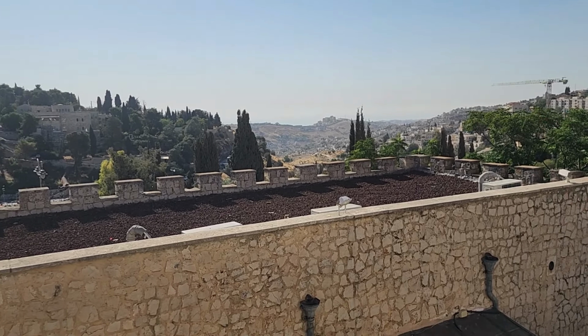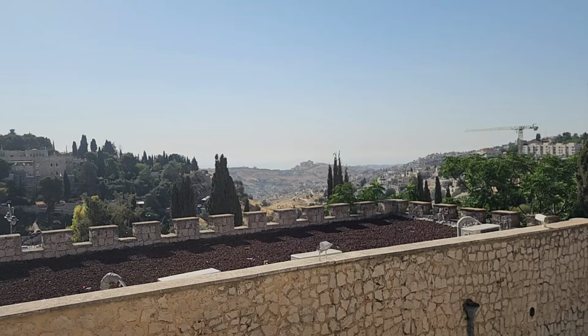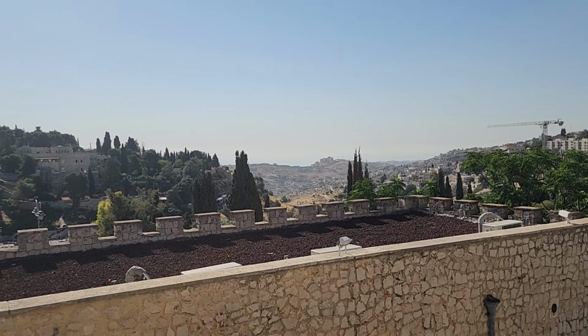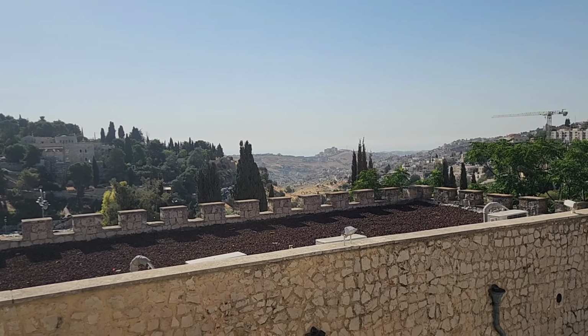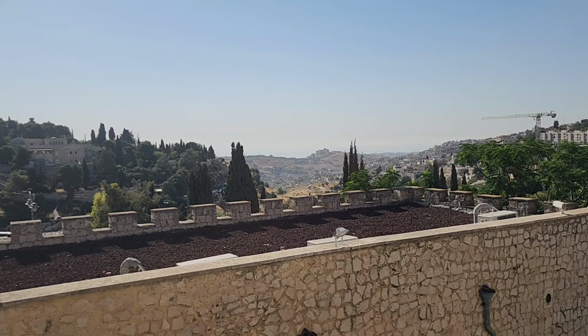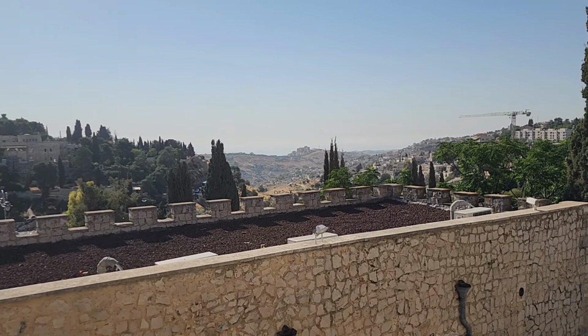Here it is, you can hear the bells now. These are the bells of the Dormition Church, the House of Mary. A very important tomb is there at Hakeldama, and that's the tomb of Judas.